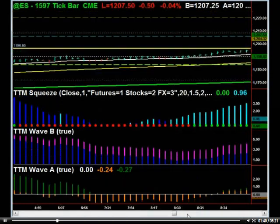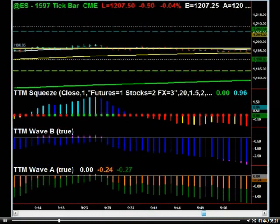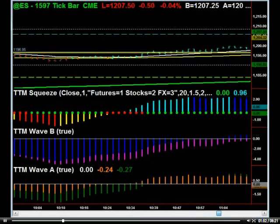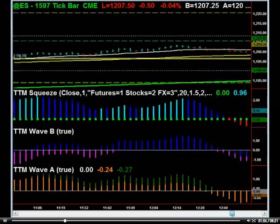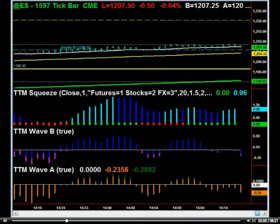Okay, and let's see, go through. And then today we kind of had a muddle through. Right here we did get a short sell-off. Okay, I passed on it, and I'll show you why in a second. And then had a nice squeeze here, and then just pressure into the close, and ended up going out pretty much on the highs.